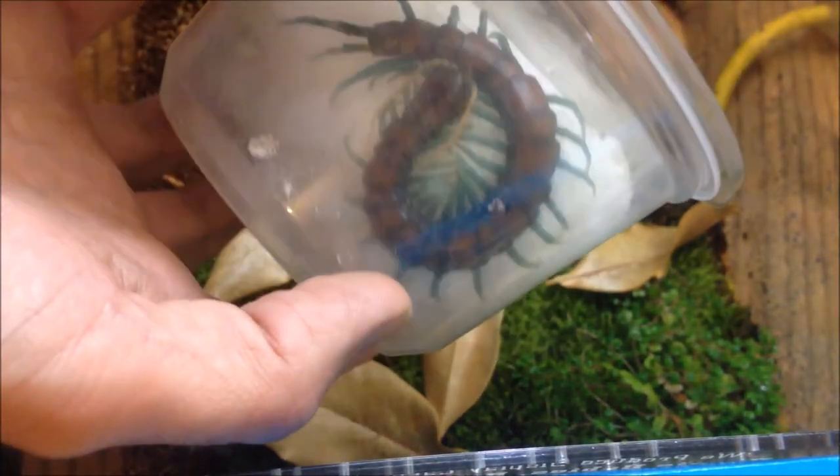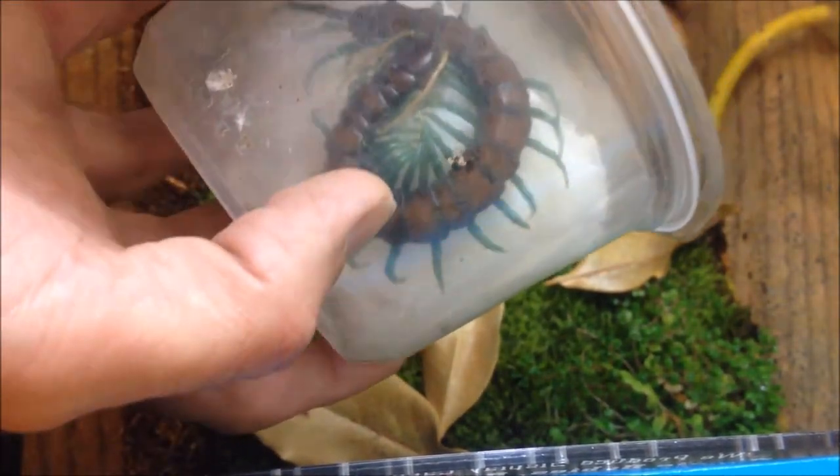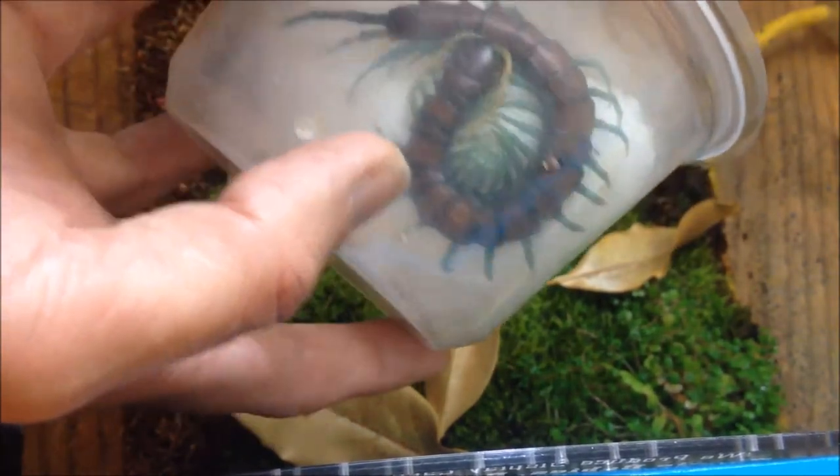Very awesome, very awesome centipede, rare to the hobby.